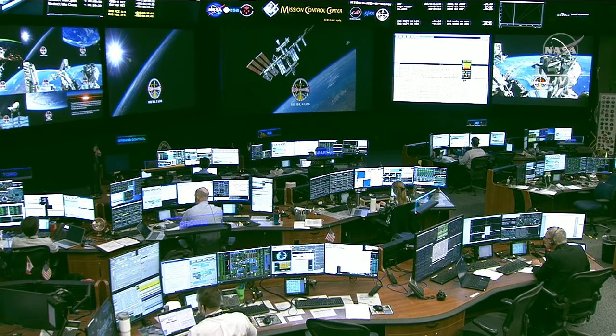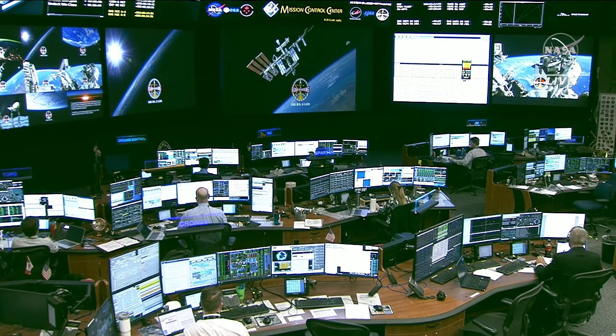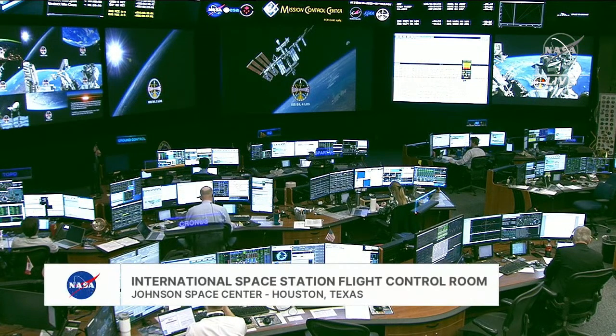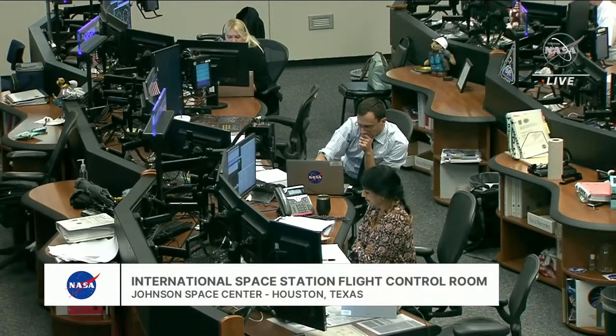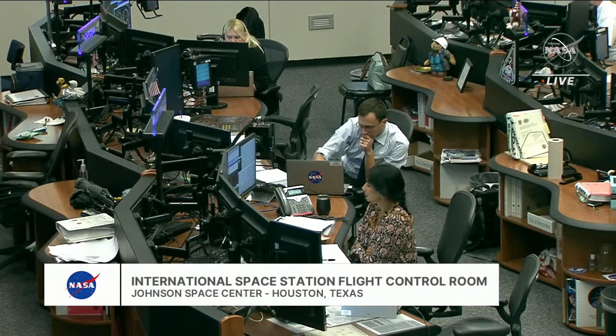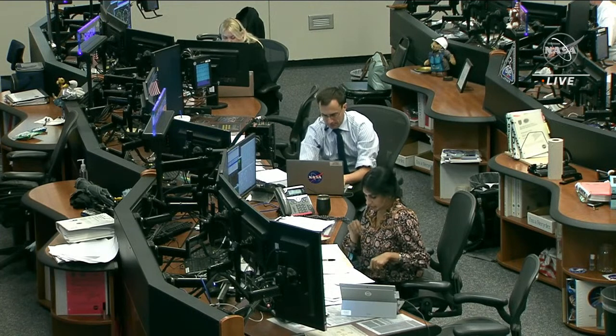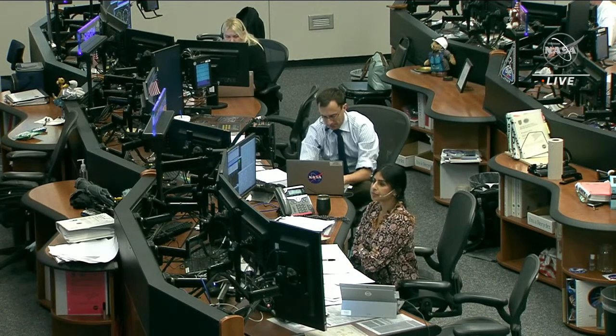Lots of teams working in synchronization for this delicate procedure today. What you're looking at is a live view of the International Space Station flight control room here in Houston, Texas. The teams here are monitoring the International Space Station as a vehicle and seeing through the operations for both the vehicle systems as well as the crew. Leading the teams here in Mission Control Houston is Flight Director Pooja Jaswani. She's working with her counterpart, the mission director over in SpaceX in Hawthorne, Alex Kanalekos, the mission director overseeing the operations from the Hawthorne side.